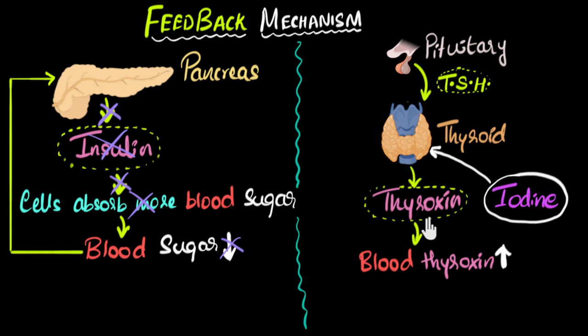Now imagine what happens if there isn't enough iodine in your body. Let's say there is no iodine in your body. What happens? Well, let's see. The pituitary says, hey thyroid, start making thyroxine. It sends a hormone to it. The thyroid says, okay, cool, let's do that, but there is no iodine. Since there is no iodine, the thyroid gland is trying to make thyroxine, but it can't. So there is no thyroxine, and as a result, the blood thyroxine level does not increase.